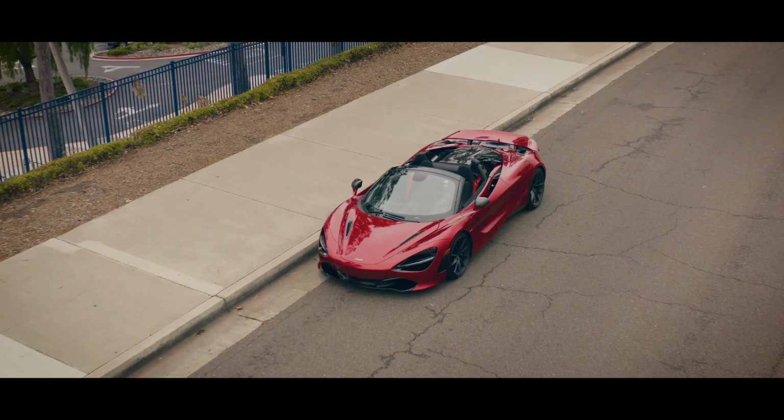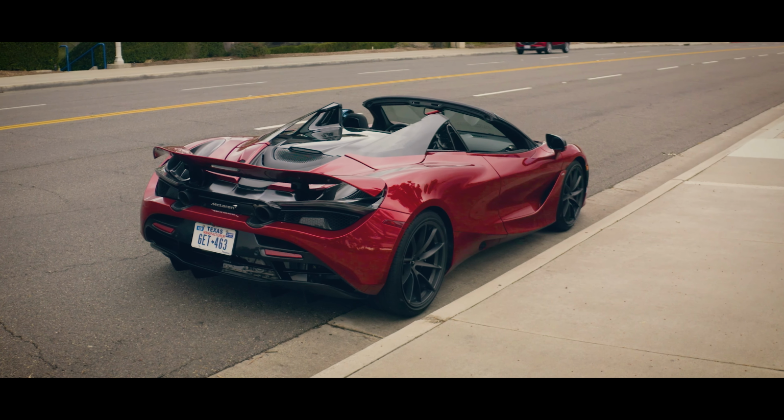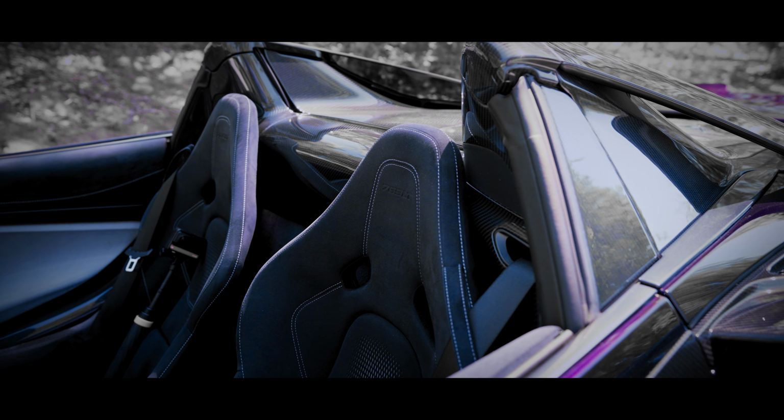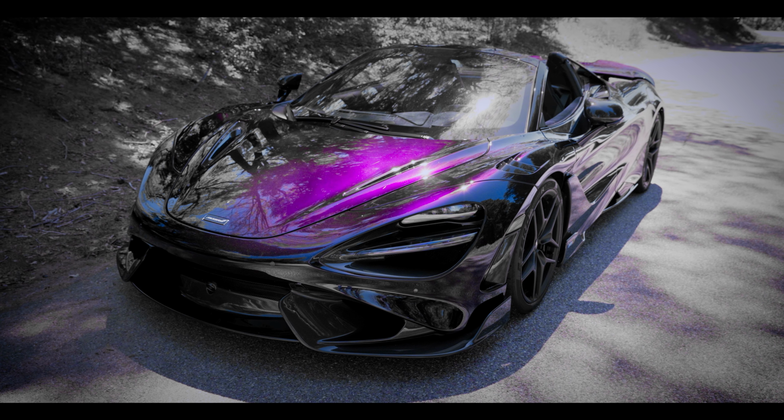Remember that I asked you a question earlier? Where does this car sit in the lineup for McLaren? Is it closer to the out-of-production 720S or is it closer to the out-of-production 765LT? I cannot wait to get this car to share with all you guys what it can do on the racetrack. Trust me, we'll put it up against these cars. We're gonna find out how fast it really can be.